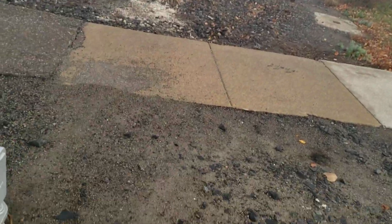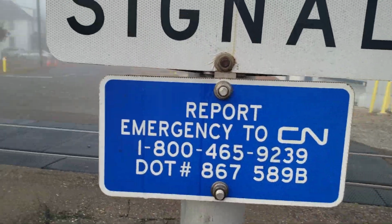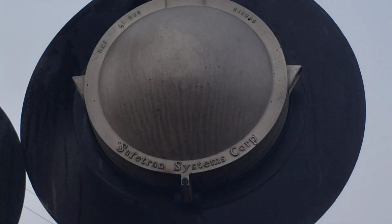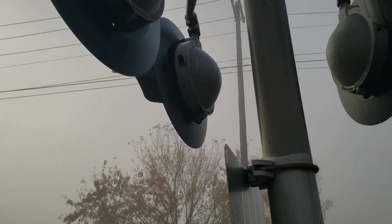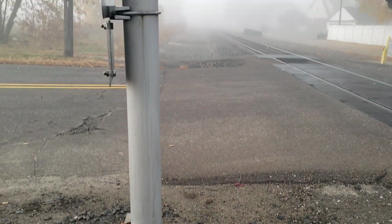But with that said, let's go ahead and go on to the next mast signal on the CN Shoreline sub, which has a Safetran base. And here's the emergency information, the DOT number once again. And for the lights, this has 2 more pairs of Safetran 12x24-inch LEDs. Once again, these are the older gen, where you can tell by the logos at the bottom, which is pretty neat. Once again, another Safetran light bracket that they sit on.